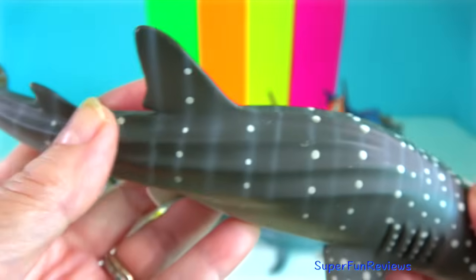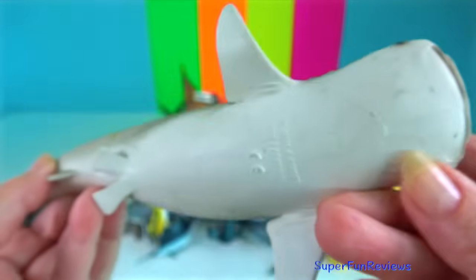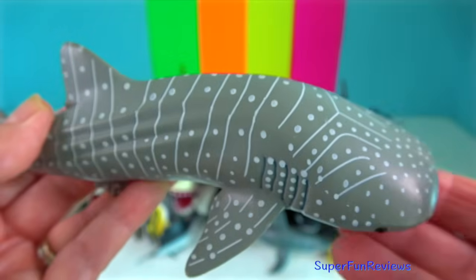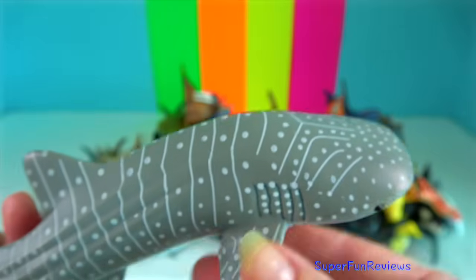Whale shark. Females produce eggs, but the young hatch inside of the mother instead of in the water like most fish. When the female gives birth, there are about 300 live young. The babies are about 45 to 50 centimeters when born.